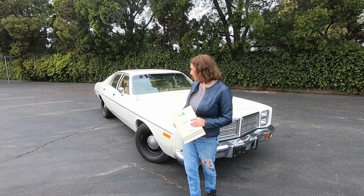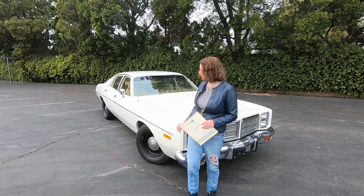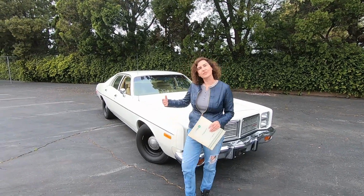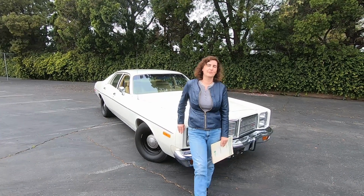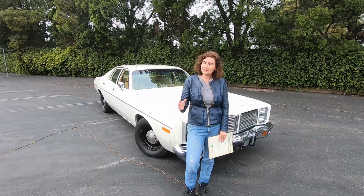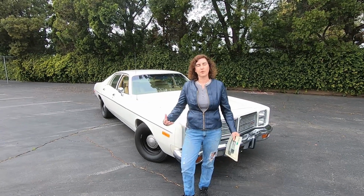So this was, in fact, a police package car. This is not like a patrol car. It doesn't have a cage or rubber mats, and I don't think it ever even had a shotgun or a radio in it. It's kind of hard to tell. So maybe it was a top dog's car, but we got it, and it has paperwork from the Iowa State Patrol.